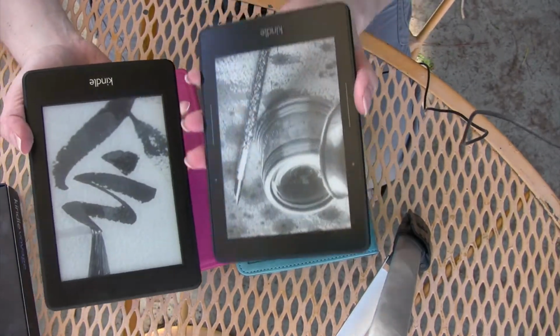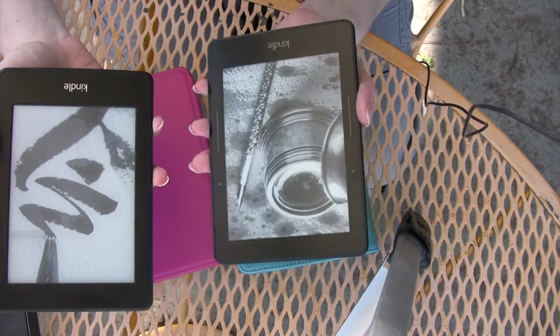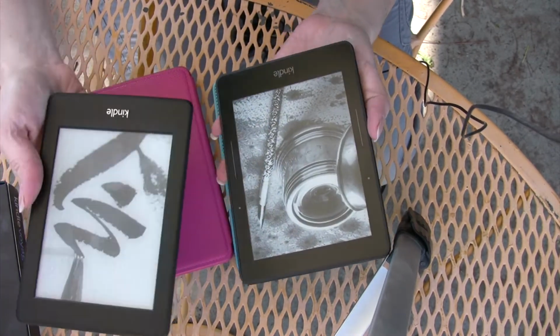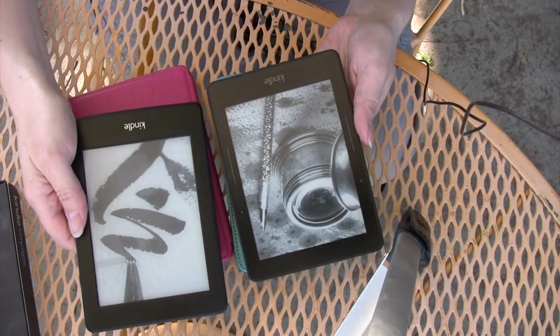The Voyage is a little bit lighter. You can definitely tell a difference in the weight. This is definitely lighter than the Paperwhite. And the Paperwhite, I remember when it came out, it felt so light compared to the keyboard Kindle.